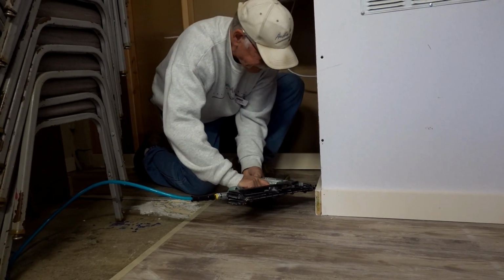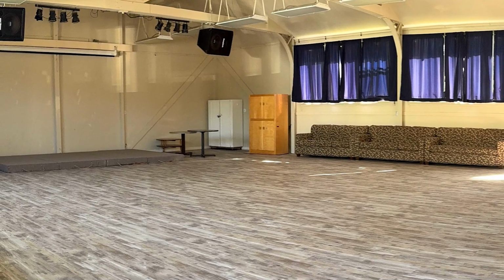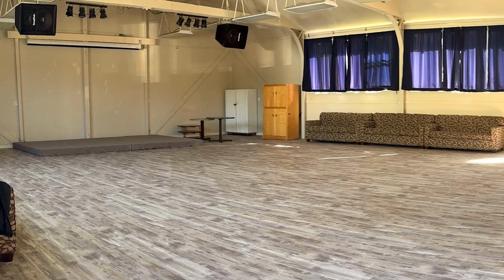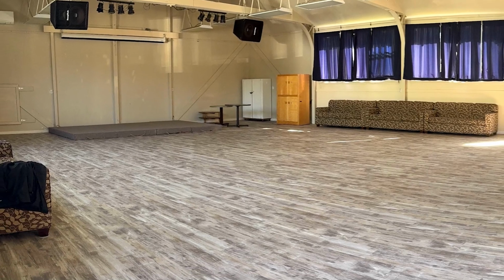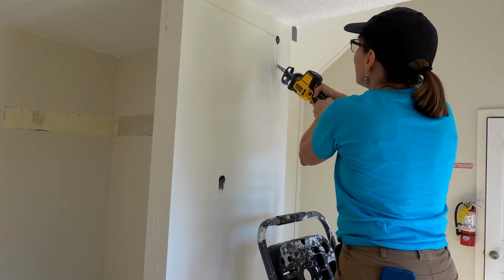Once the newly painted trim was nailed in place and the furniture was brought back, the assembly hall had a grand new look. Other members of our team renovated a cabin from top to bottom.